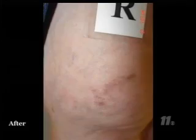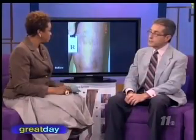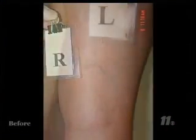Okay, so now explain what spider veins are. Well, spider veins are those new, small, tiny red or blue spider-like veins under the skin. They look like a spider, and that's why they're called spider veins. And could those be dangerous? Well, those are usually not dangerous, but they affect your social life or the way you feel about yourself. In that regard, they are a nuisance.